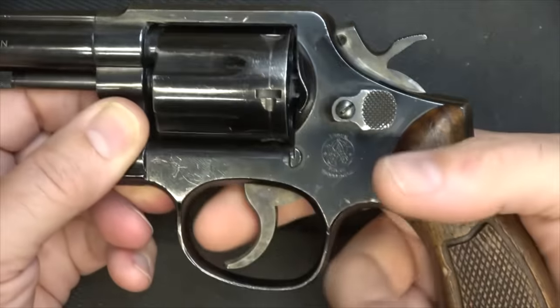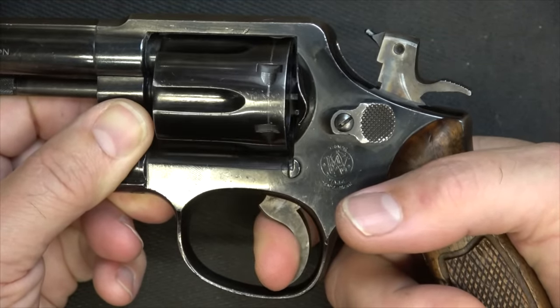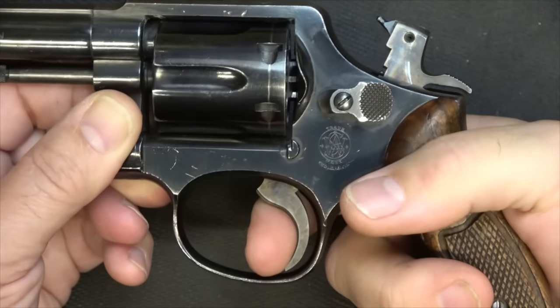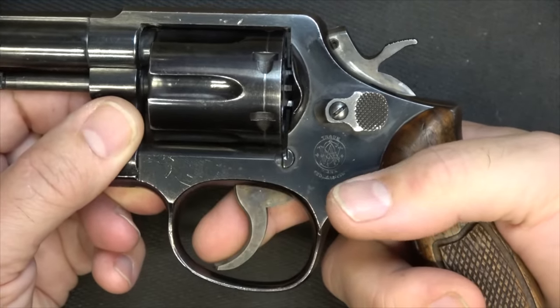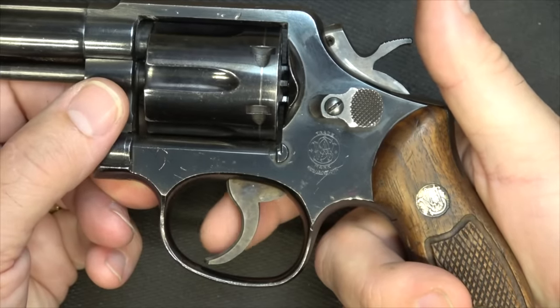Now, I'm going to show you the trigger action. The first is, of course, double action. And it's a heavy pull, but it's very smooth. You can hear that clicking of the cylinder turning. Nice, clean break. If you want to go with single action, that is a beautiful single action trigger. I mean, it is crisp and there's no wall or take up after you hit that trigger. I mean, it just stops.